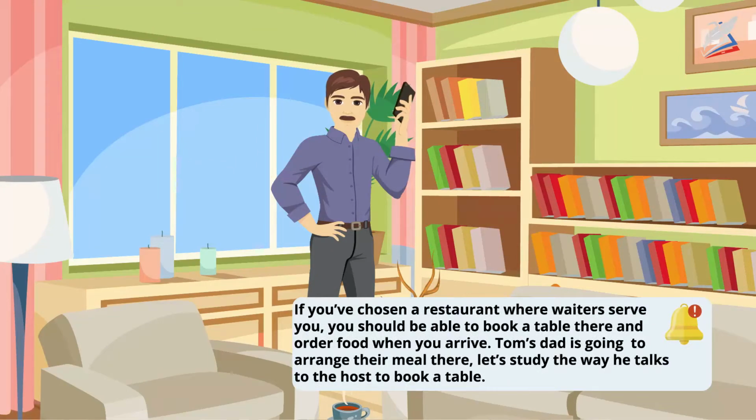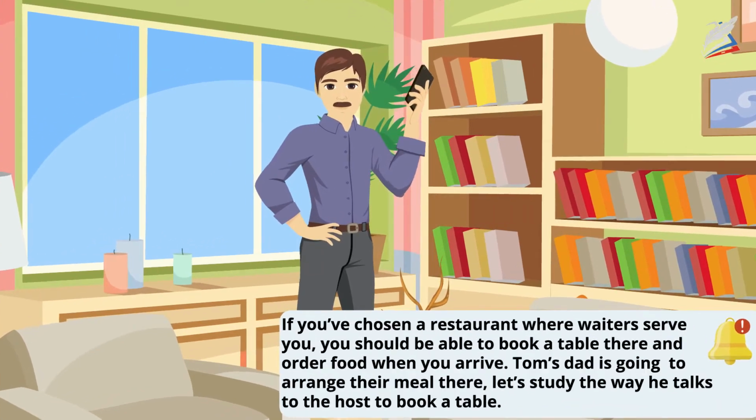If you've chosen a restaurant where waiters serve you, you should be able to book a table there and order your food when you arrive. Tom's dad is going to book a table. Let's study the way he talks to the host to arrange their meal.